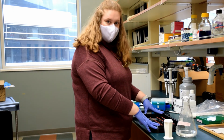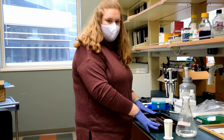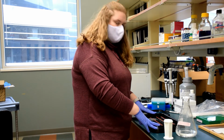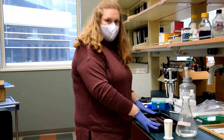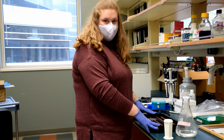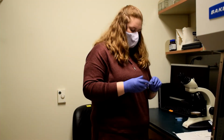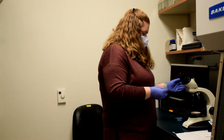We will then apply a secondary antibody, which contains an enzyme that will interact with the DAB stain that we will apply. This reaction creates a brown color, which we can analyze in the microscope, which we will see next. Our next step is the DAB staining. I brought the slides over to our small microscope.